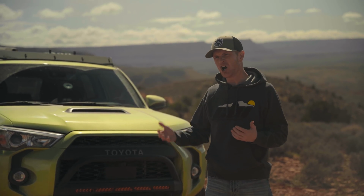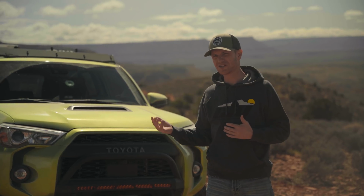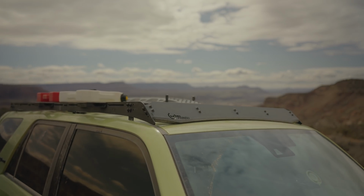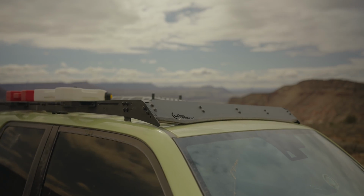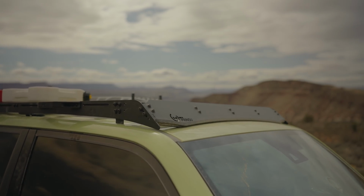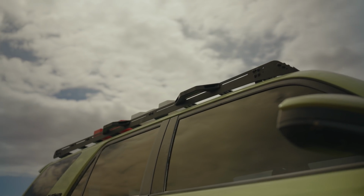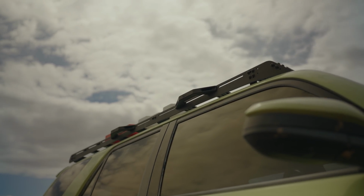As you can see, our 4Runner, we were able to put some of our parts on it. So we have a Prinsu roof rack up top, which I think looks way better than the factory roof rack that comes on the TRD Pro. It's basically useless, that rack, and it just kind of looks goofy.